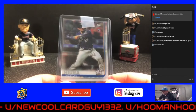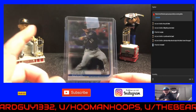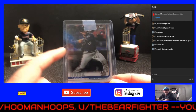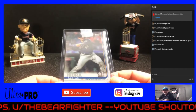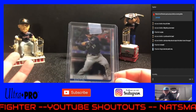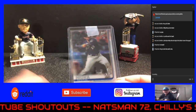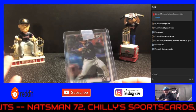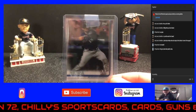So, with Keston Hiura, alright, his base are selling. There was an SGC of Hiura in a 10. It sold for $60. Okay, there's thousands of those, thousands of them. There's only 500 of some of these. It's similar to the Independence Days and all those. They're a low number. I paid $32 for this.